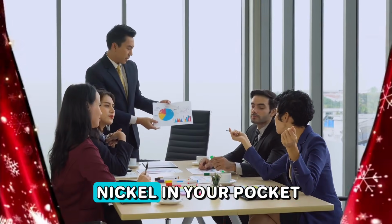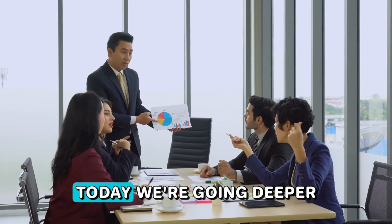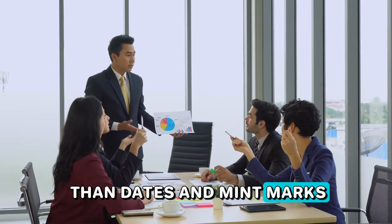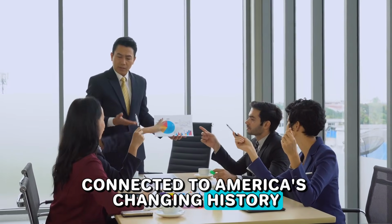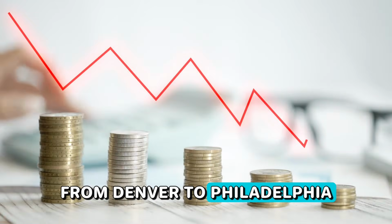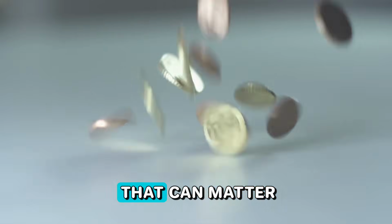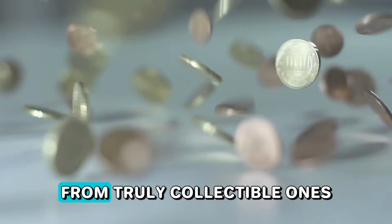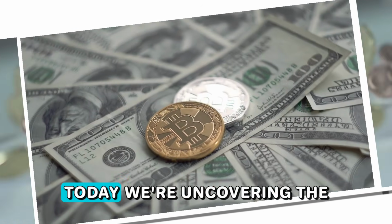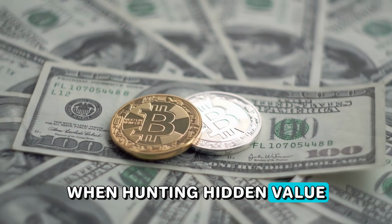What if an ordinary nickel in your pocket was hiding a story most people never noticed? Today, we're going deeper than dates and mint marks as we uncover 4 Jefferson nickels connected to America's changing history. From Denver to Philadelphia, we'll examine the details collectors search for, the varieties and errors that can matter, and the condition differences that separate ordinary coins from truly collectible ones. Today, we're uncovering the clues collectors watch for when hunting hidden value.